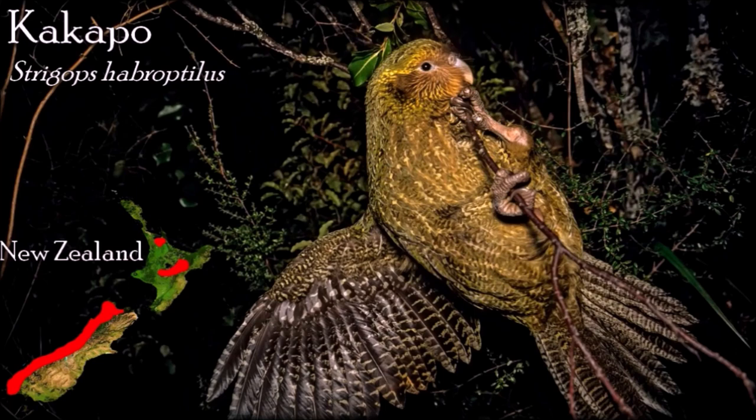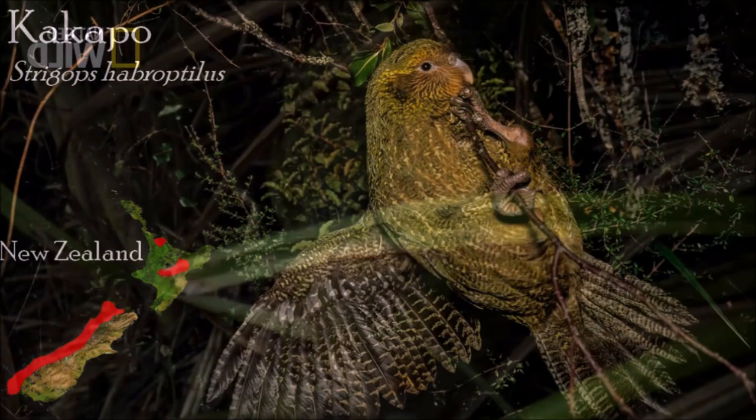However, it was also heavily hunted and used as a resource by Maori, both for its meat as a food source and for its feathers, which were used to make highly valued pieces of clothing. Kakapo were also occasionally kept as pets. The kakapo is critically endangered.